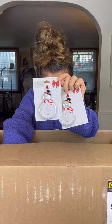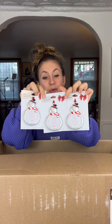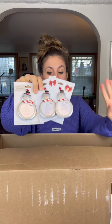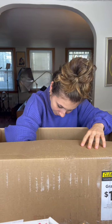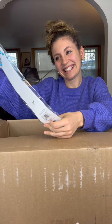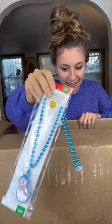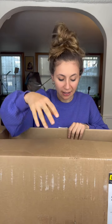Snowmen. Love that. Three snowman photo frames. Wow. You can turn these into ornaments. You can use these for crafts. This is cute. So okay. And last thing here. What is that? I don't know. Oh my gosh, is that a necklace? It's a necklace. Nobody wears that. And what is the age on there? 3+. Okay, there we go. Might not be for me, but yeah. Let's see, that was everything.